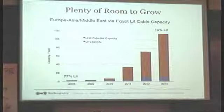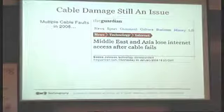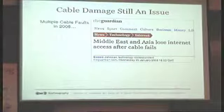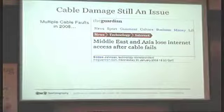But one of the ironies of having so many new cables in the region and all this new capacity is that cable damage is still an issue. I think we all recall in 2008 there were multiple cables that were damaged in the region, a lot of problems with the impairment of access. So certainly, adding 5, 6 new cables is going to help, right? It's going to make a big difference, making things more stable.